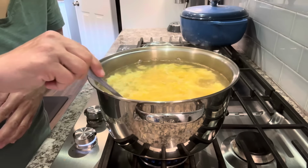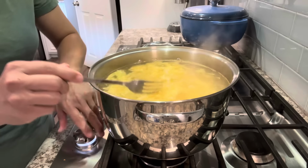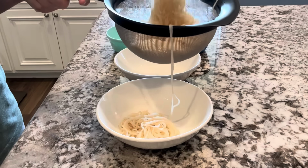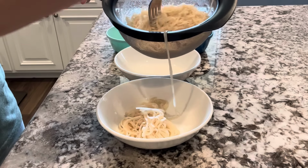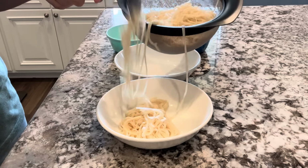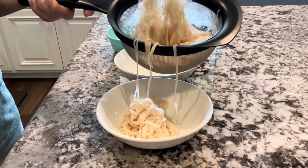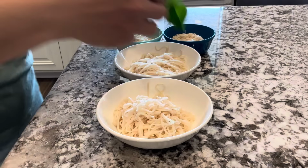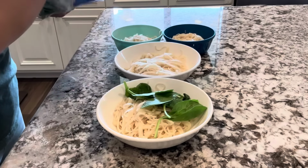Then I am just going to add some spinach here to my bowls along with the noodles. So that's going to add my veggies, but you can use frozen mixed veggies or any veggies that you have on hand to add to the soup. The amount of spinach that I used in this recipe came out to about 46 cents. I'm able to get a full bag, a 10-ounce bag of spinach at Aldi for about $1.39 to $1.50.